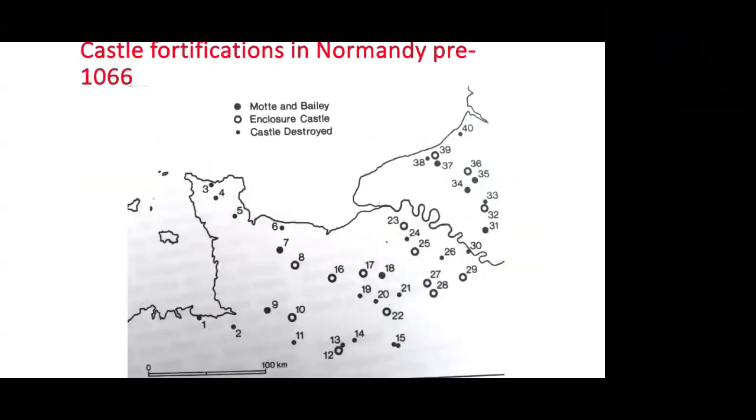I want now to talk about castles, because castles are the things which we associate most with the Norman Conquest, and their introduction. It's believed, although there are still some other thoughts about this, that the idea of private defense, that is where you defend the lord and his entourage at the expense of the rest of the community, was a Norman innovation. It's possibly not the case, but certainly it becomes writ large after 1066.